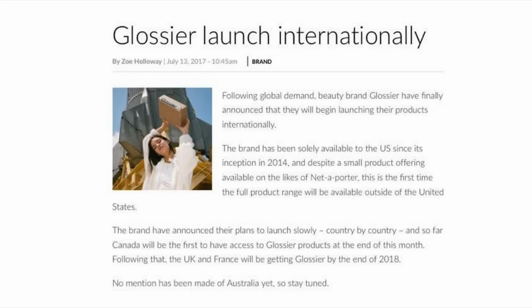Glossier is launching internationally in places: UK and France and Canada. So Canada will have first access at the end of this month, and then the UK and France by the end of 2018. What? I thought you were going to say into 2017.